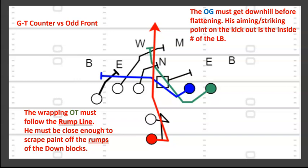Okay, the wrapping OT, offensive tackle, must follow the rump line. The rump line is the down blockers. In this case, he's got to pull at a different level. He's got to get deeper than the guard. So in case this guy comes screaming down in here and blows up the guard and does something illegal, like chopping the guard, they won't get two for one.